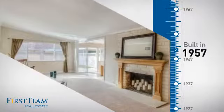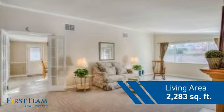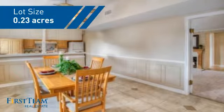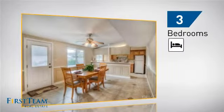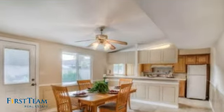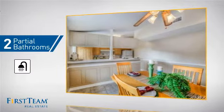This property was built in the late 50s and features over 2,200 square feet of space, giving you a spacious layout to play host or kick back and relax after a long day. Inside, you'll find 3 bedrooms, so everyone has a private space to come home to. And 2 partial bathrooms.